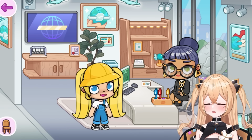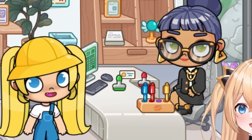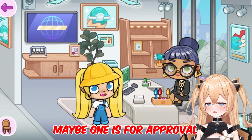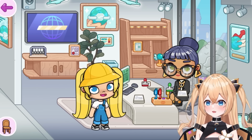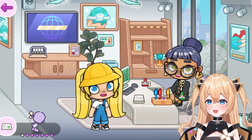But before that, the boss's office has a little bit of fun stuff and fun surprises. What? If you open the boss's desk, look, there's some green and red stamps. Maybe one is for approval and one is for rejection. Let's try. Let's have this over here, and she's gonna stamp it. Let's try. Look! Look at the new animation.